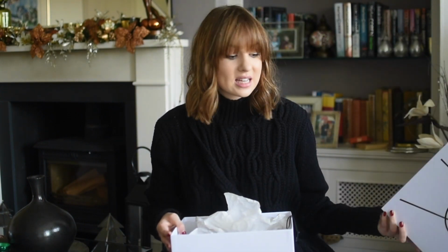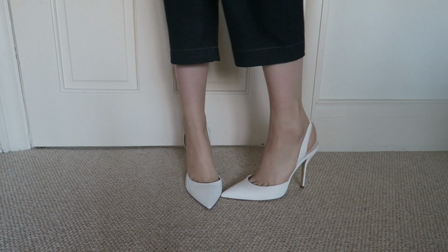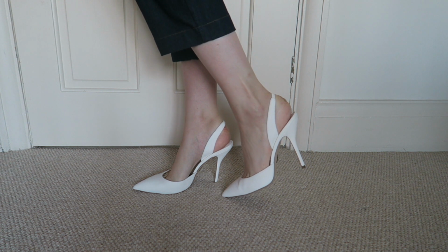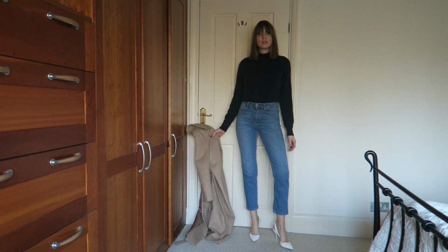So, the final pair are the Paul Andrew ones. Paul Andrew is a shoe designer I've never bought from before. I can tell you that they fit true to size. They seem comfortable. I haven't worn them out, and these are going to be going back, which is such a shame because in terms of how they look, they are without a doubt my favourite pair that I ordered. I flipping love these. They look incredible on the foot.